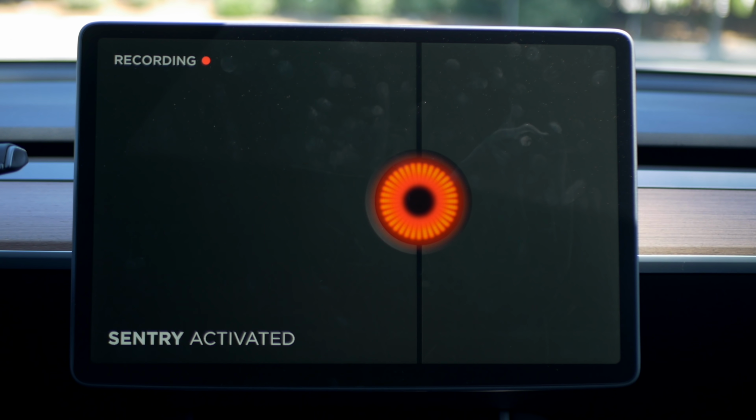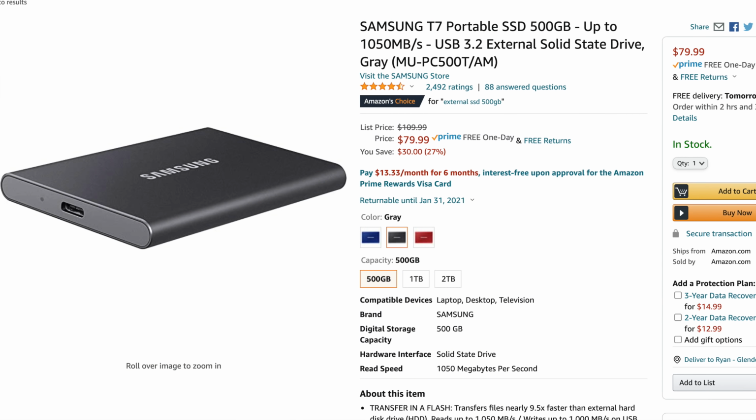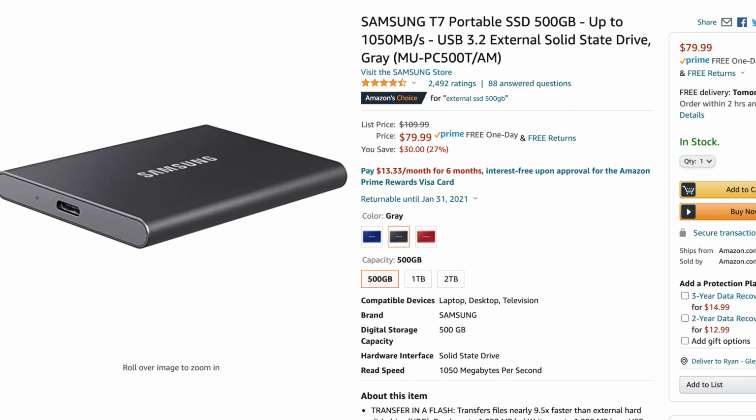Again, this is essential for recording your footage with Sentry mode, and getting the best drive that won't stop working when you need it is very important. I like their drives because they are pre-formatted and Tesla branded, and they are having a great Black Friday sale, but you can also pick up something like this 500GB Samsung drive for the purpose as well.